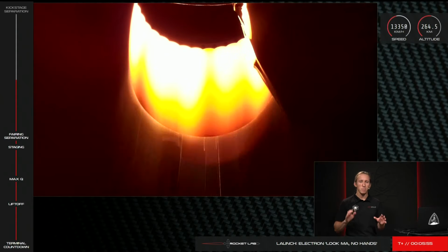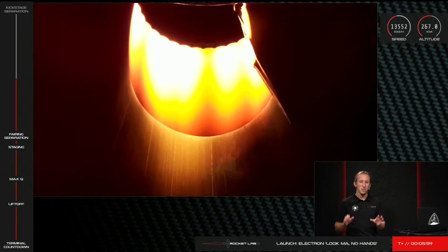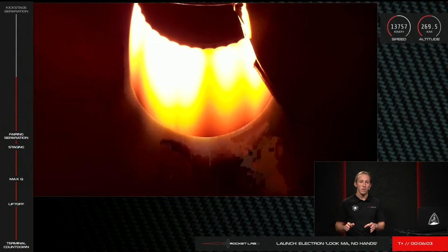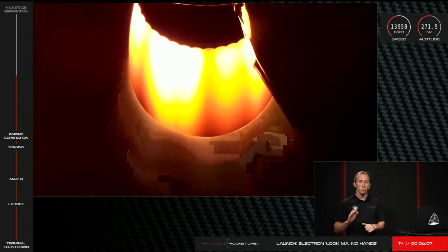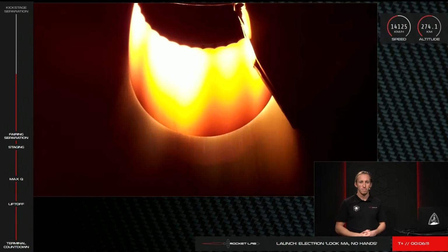Electron's batteries power electric pumps on the Rutherford engines, but once we get to this point in the mission, these batteries are depleted and we no longer need them. So we do a quick hot swap from the depleted batteries over to another fully charged one to maintain power to the engine and provide a much more efficient ride the rest of the way to orbit. Let's listen in for the call on the hot swap.